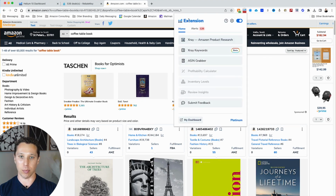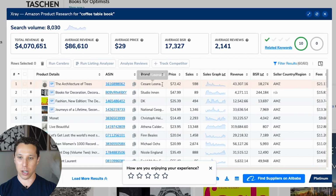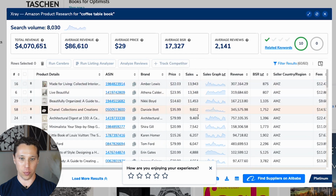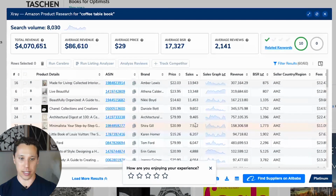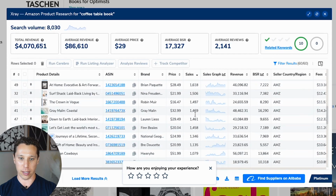So we're going to jump into Helium 10. This is their Chrome plugin. X-Ray will help me inspect these products and show me details about the product competition. There's a whole bunch of information in here, but that's a different course. We'll scroll through here and look at our bestsellers. Products on here are ranking in this kind of order by how many they sell. Some of them are selling thousands of books all the way down here.